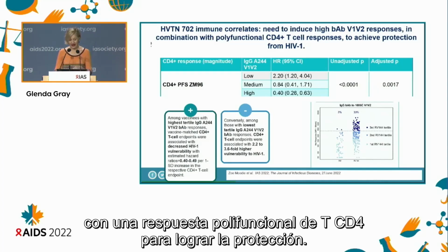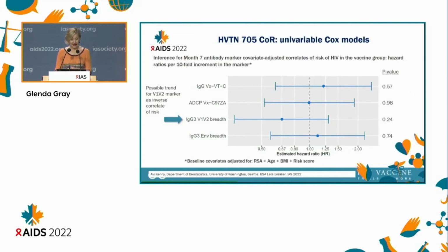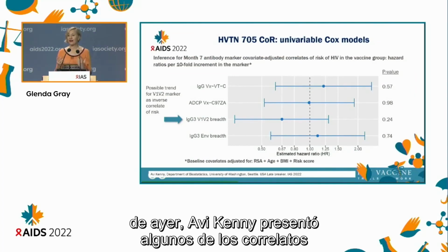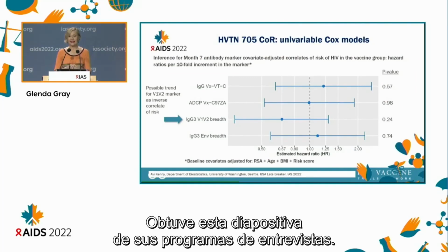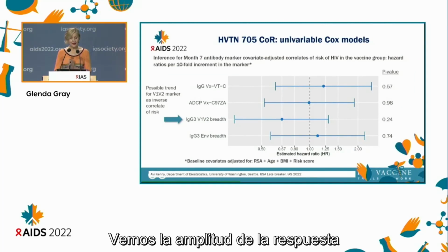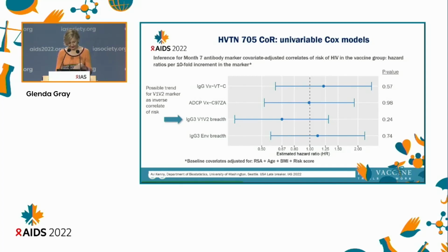Also, as a late breaker yesterday, we had Ivy Kenny present some of the correlates of the 705 or Imbokodo study. And this slide I've taken from his talk shows again the breadth of the IgG3 V1V2 response as a possible inverse correlate of risk in the study.